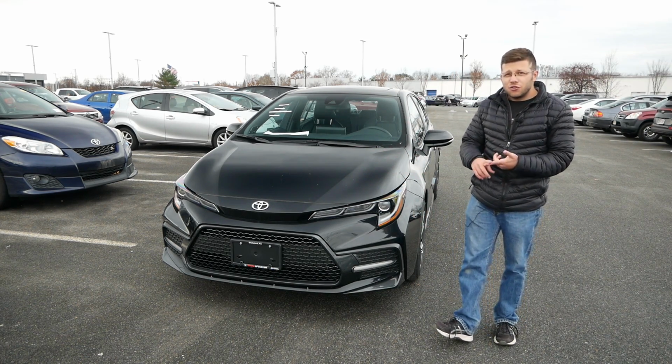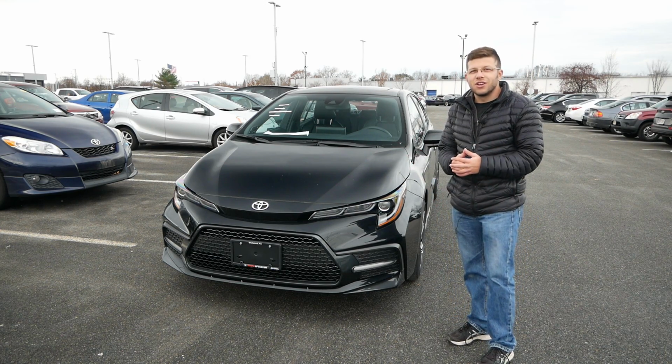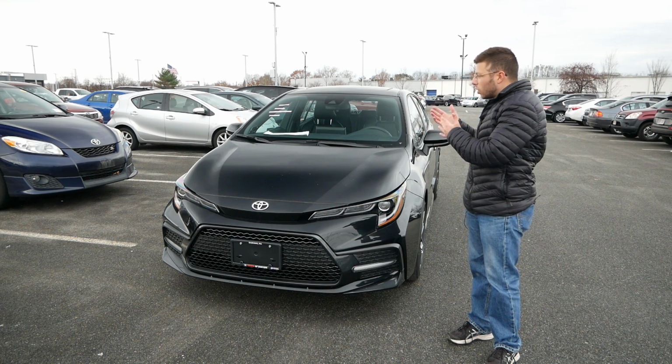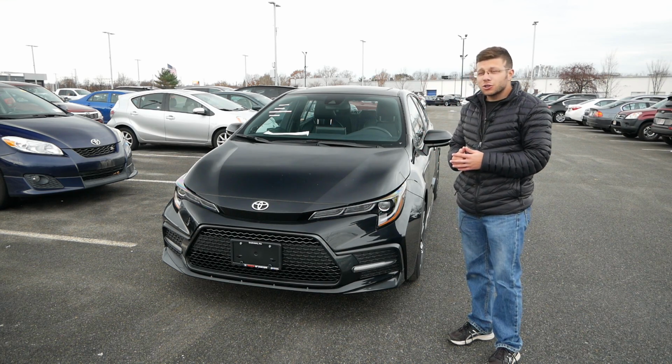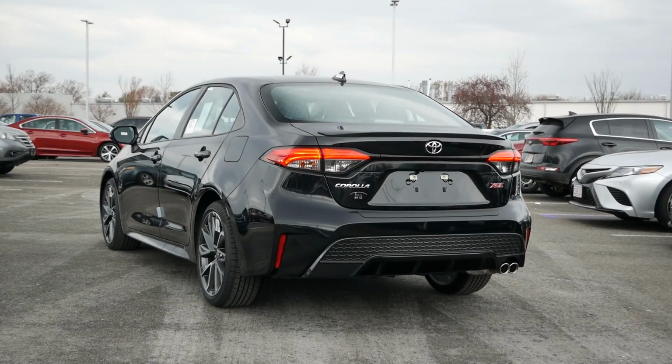Now you guys have been messaging me, DMing me, asking me in person to start doing reviews on Toyotas. So I figured, why not start with one of the more affordable cars in the lineup, and also, surprisingly for a car in this segment, one of the best selling in the United States.